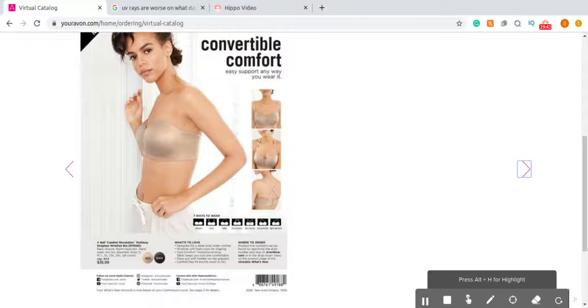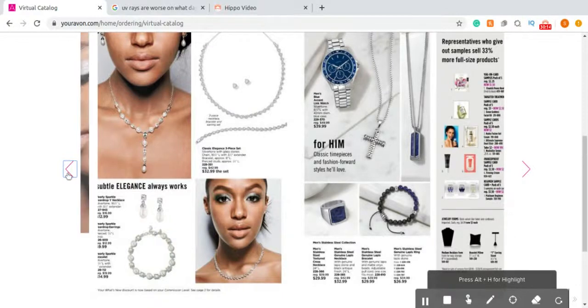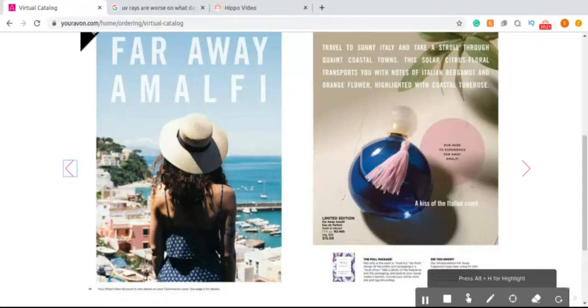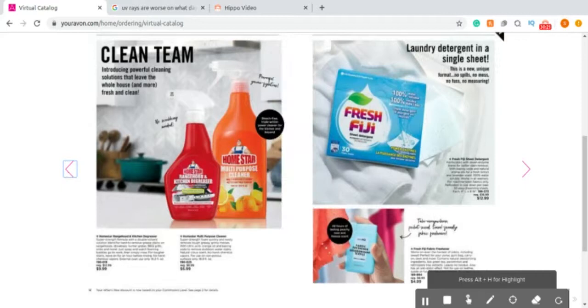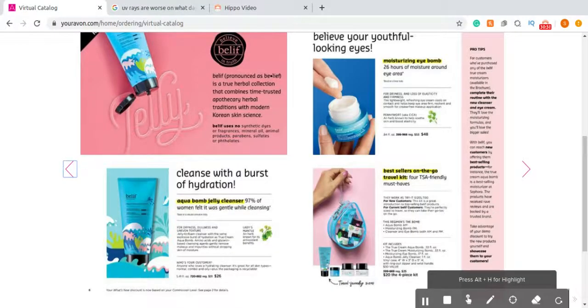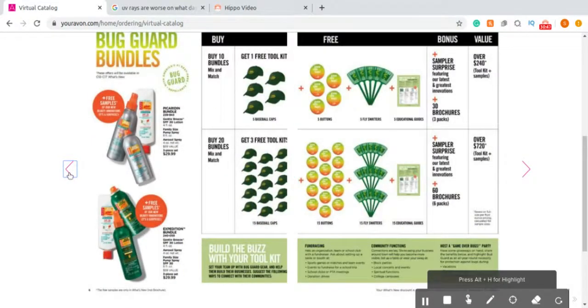Some of the things you will have to wait for, if you want to order any of the Skin So Soft Bug Guard products that were mentioned earlier in the video. And you will not have to wait to order, oh, what's it called? There's another product in there that I think you may not have to wait to order because it's already a part of the line. There are also other bras and things that Avon carries. Oh, yes. The Belief moisturizers, the Aqua Balm, and the Moisturizing Balm. You do not have to wait to purchase those if you are interested in getting those from your Avon rep, because those are already available through Avon. But the Jelly Cleanser and the Moisturizing Eye Balm and the little travel kit will not be available until May the 13th. So keep that in mind.